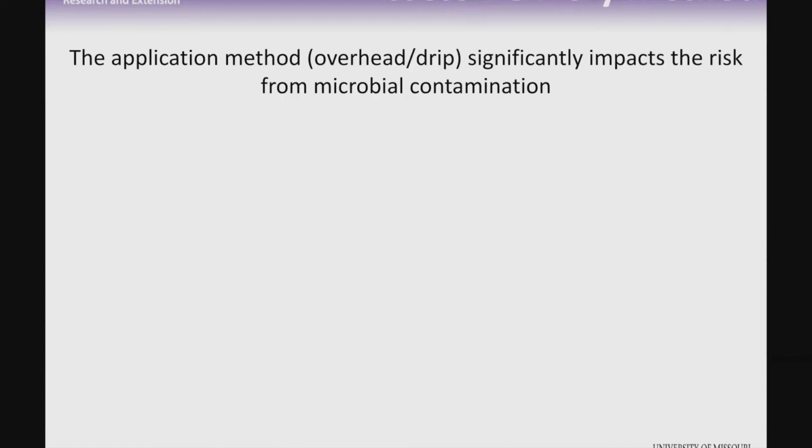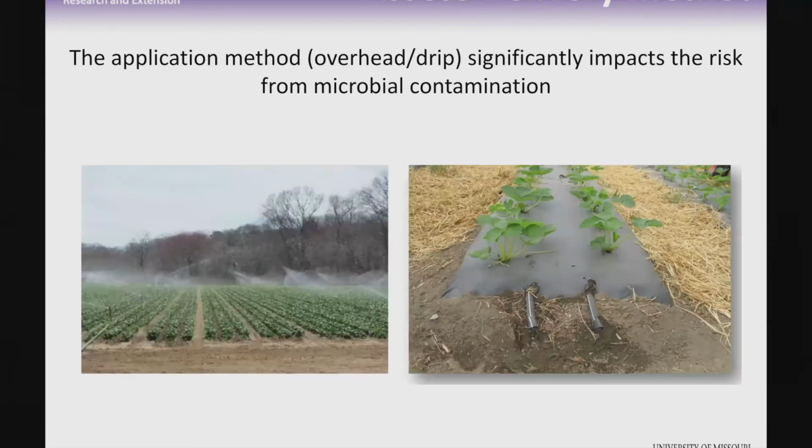Assessing your delivery method. So the application method: are you using overhead sprinkler irrigation, which you can see on the left, or are you using drip, which you can see on the right? This significantly impacts the risk for microbial contamination. If you're using surface water overhead, that's very high risk versus a well and drip or even surface drip. The one exception would be root crops. Drip is still the best way to go, but you do have more direct contact with the produce, so the risk changes a little bit.